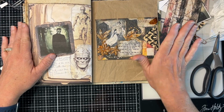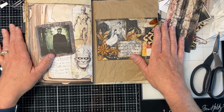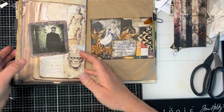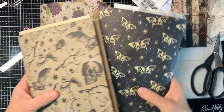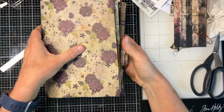Okay, so there's that. What do we want to put in there? I feel like we want something fun. I don't know. We still have a lot of places to add things in and make things. You guys are being so supportive about this journal and how big it is and how fun it is.